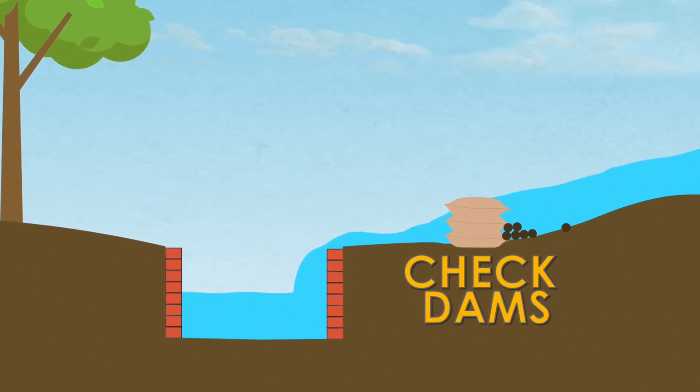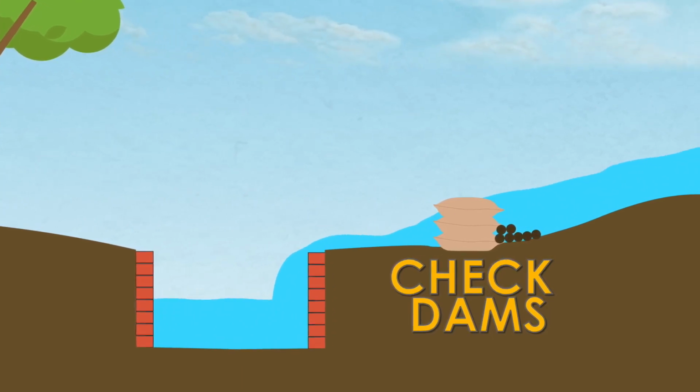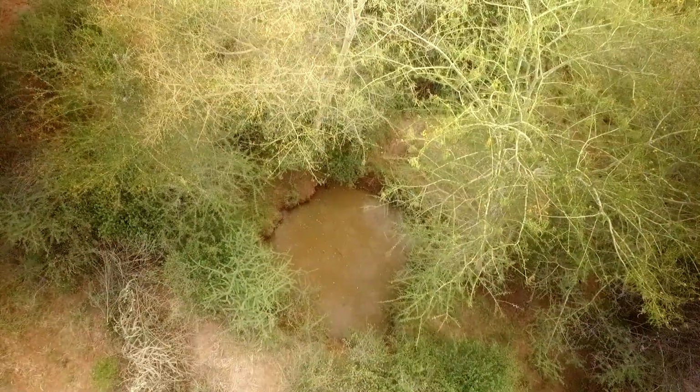These check dams will collect the silt, so that whatever reaches here has a minimum amount of silt. When you have 4 or 5 animals, you can be sure that you are safe with this kind of facility.